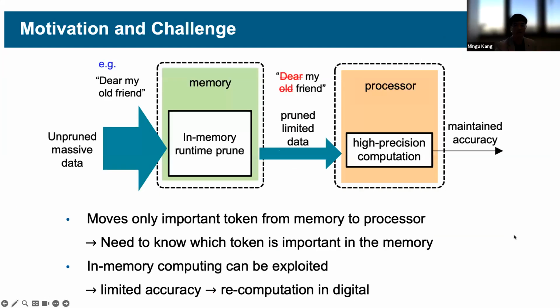So now we are trying to apply this principle to solve the data movement problem of the transformer. We already learned that we do not need to send all of the contents exhaustively, but there are only key contents. So we don't need to move everything, but we only bring these key contents to the processor. To do so, we need to have a certain rough computing capability in the memory. So through this in-memory computing, we are doing sort of in-situ, in-memory runtime pruning, deciding which token is garbage. And then only the key pruned data will be delivered to the processor, and only those are recomputed with high precision computation once again to maintain the accuracy. So this is the basic data flow.